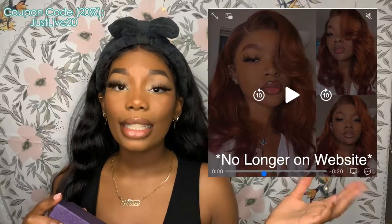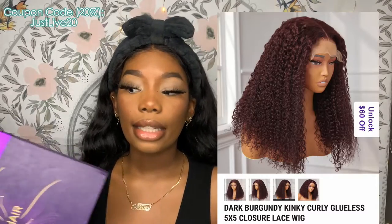I'm gonna put it on. This is not the wig, although this wig is nice. I really wanted to get this wig, but it is sold out, so I had to get this one. But that's okay. Let's see. Inside the box, it says, enjoy your hair from now on.